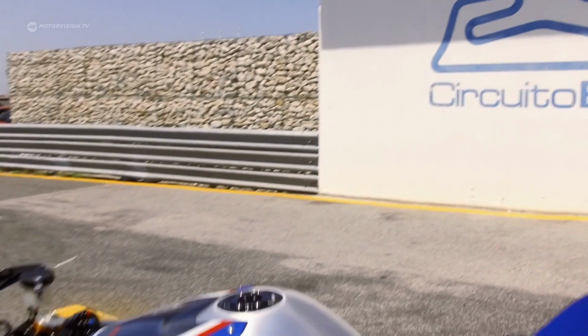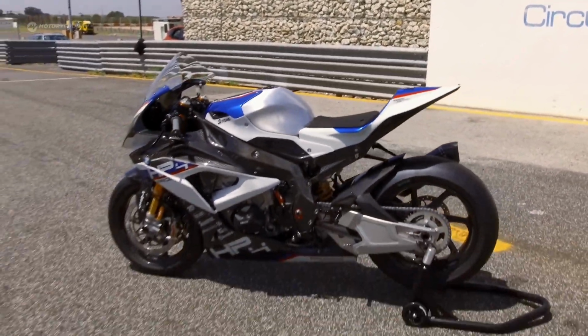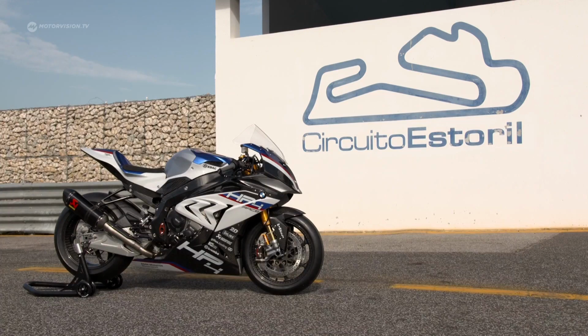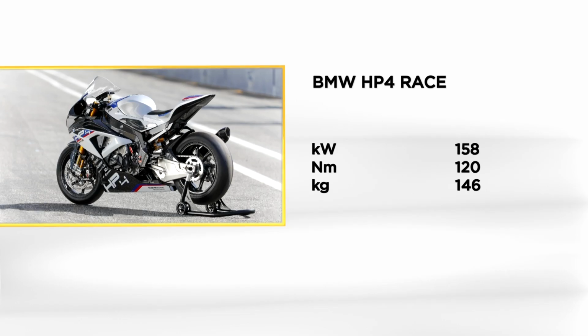The potential of BMW's commercially available racer is simply unbelievable. It's hard to believe, but the HP4 Race is lighter than the Superbike World Championship bikes. The maximum torque is reached at an incredible 10,000 RPM.